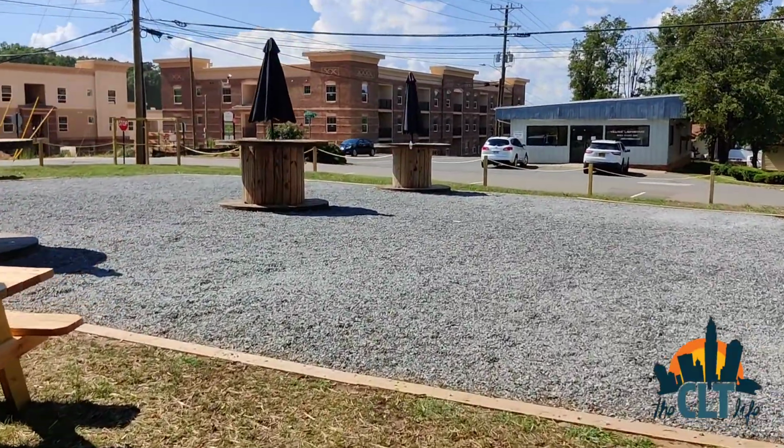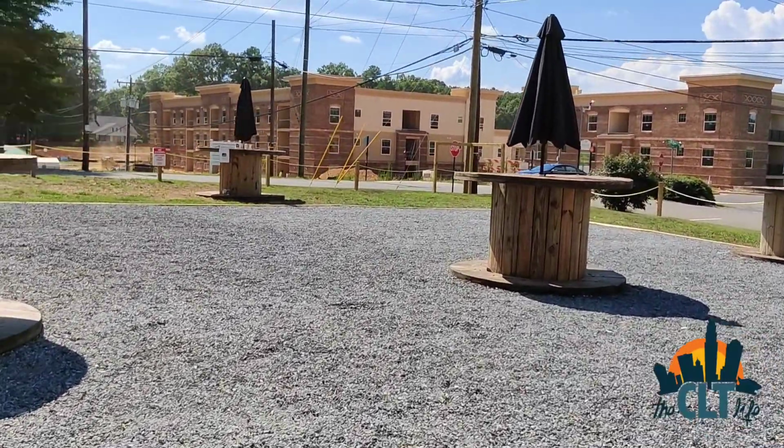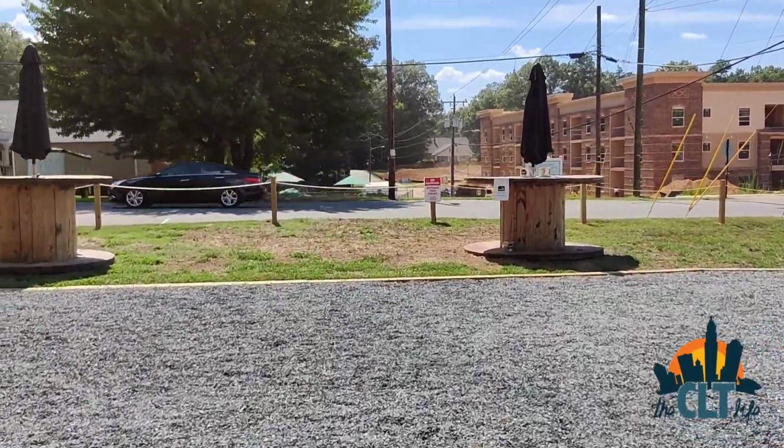So this is a great place. You don't have to stay inside if you don't want to. You can come out and get outside and have a beer. And if you're into craft beer at all, inside Waxhaw Tap House they've got a huge selection of North Carolina beers, South Carolina as well. So they try to do it all local, with a great selection from around the Carolinas.